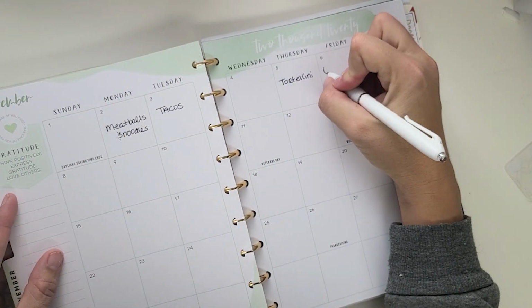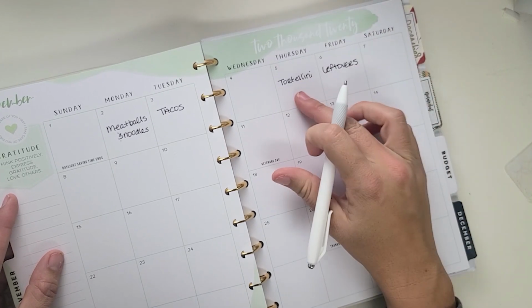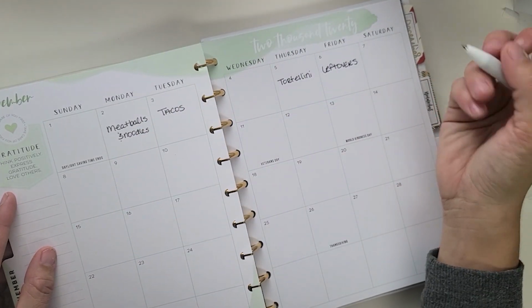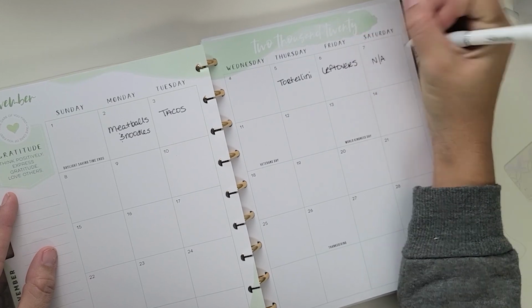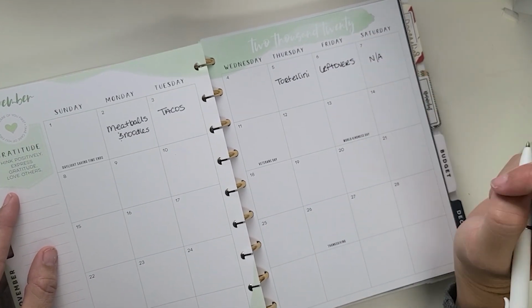So I'm going to put leftovers here, because there'll be plenty of leftovers for that. Probably still have the meatballs too. So this day I have a wedding, so I won't be cooking. My kids will probably go to my parents, and my mom will feed them.